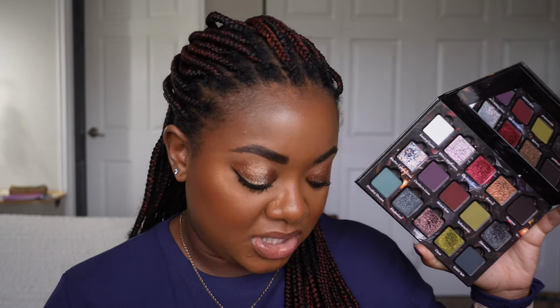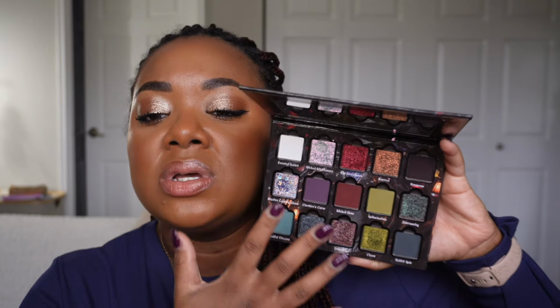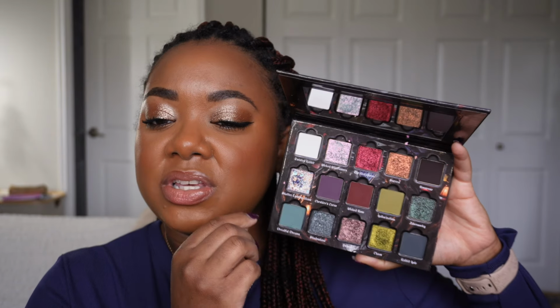Now, let me just say this. I complain about Ensley Reign pricing all day, every day. But this, I knew I was going to buy this immediately. There was no world in which I was not purchasing this palette, because this was the color story of my dreams. It had the beautiful bright red shades that I absolutely love, but it was really grungy. Something about this just spoke to my whole soul and being, and I decided that I needed to pick this up, and I have zero regrets.